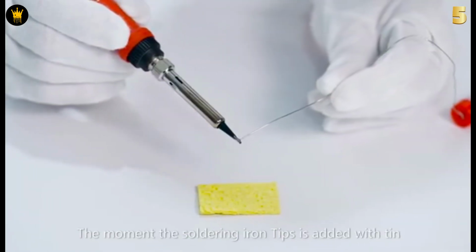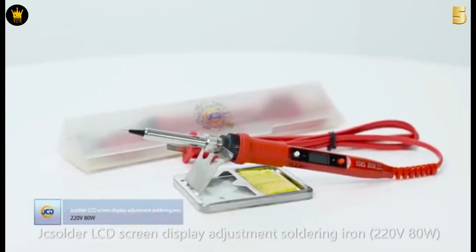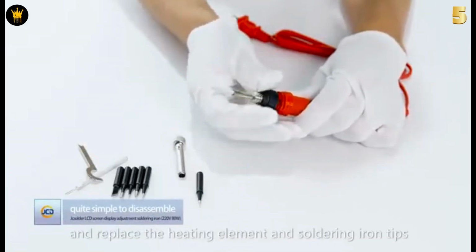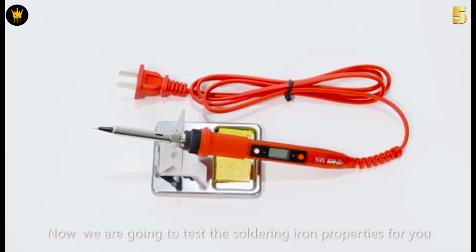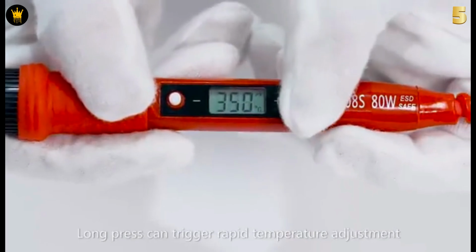Number 5. Soldering Iron Kit. This powerful 80W electric soldering iron has an adjustable temperature range from 180 to 500 degrees Celsius, and an LCD screen for precision. Whether you're working on circuit boards or joining wires, it heats up quickly and maintains a stable temp. The full kit includes multiple tips, stand, sponge, and more, everything you need for clean, pro-level soldering.